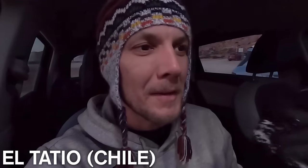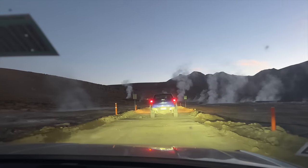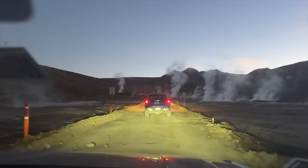Good morning, everyone. Once again from the Atacama Desert. It's an extra early start to the day. We got up at 4 a.m. in San Pedro de Atacama, and we got up that early because we come to a place called El Tatio Geysers, which is around 2 hours away from the main town.